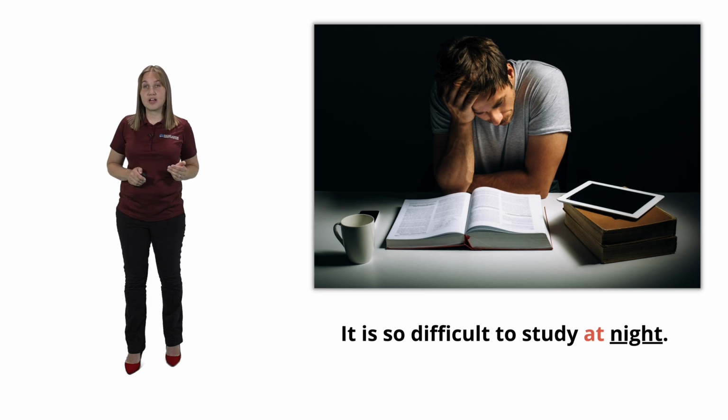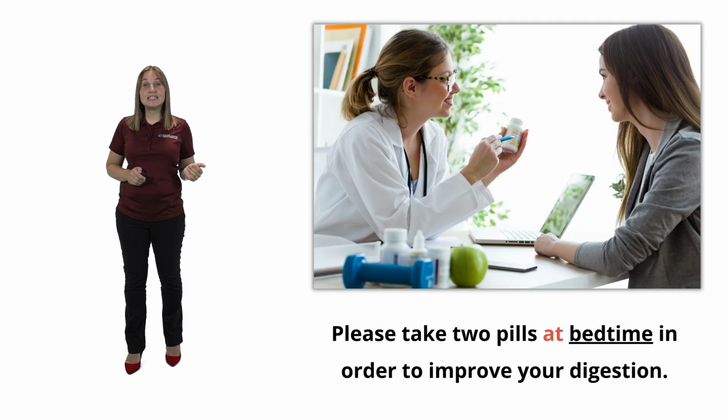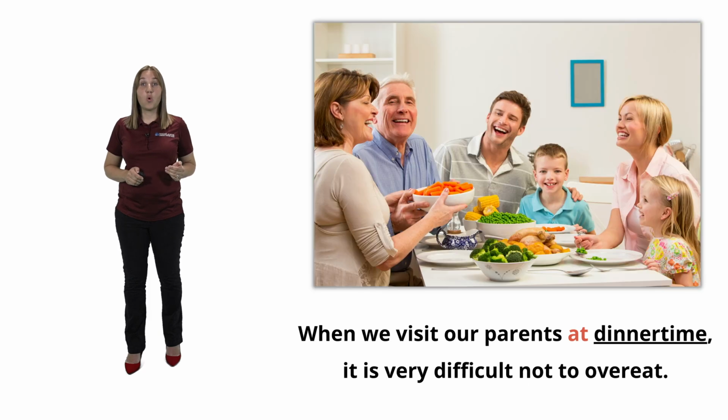It is so difficult to study at night. At night. At lunchtime, our employees usually meet at some pizza place. At lunchtime. Please take 2 pills at bedtime in order to improve your digestion. At bedtime. When we visit our parents at dinner time, it is very difficult not to overeat. At dinner time.